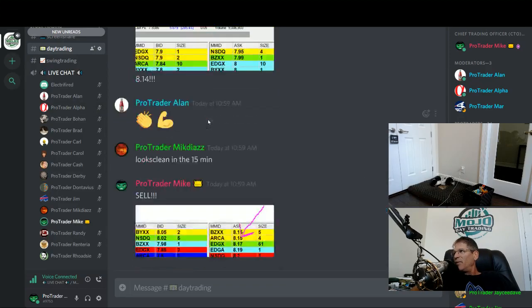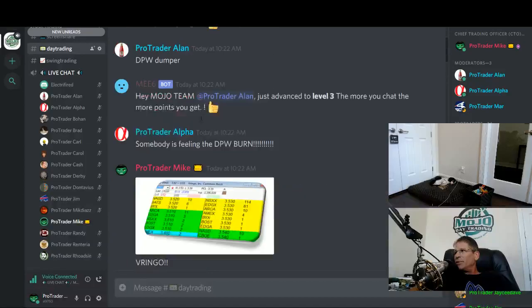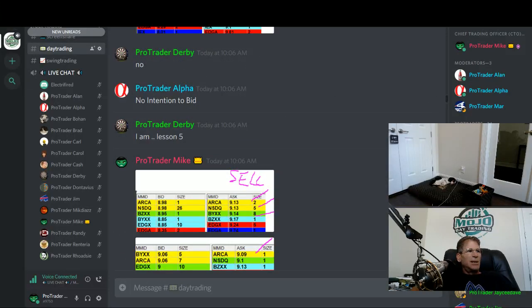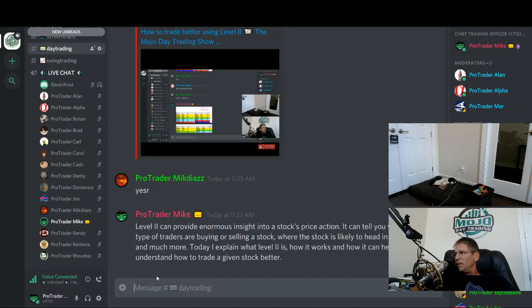It's quite amazing. You're going to learn how to read the level 2 and trade off the quote montage, which shows you the bids and the asks and all that great information. Let me show you a better definition of what the level 2 is. I wrote it in my email. Right here: level 2 can provide some enormous insight into a stock's price action.